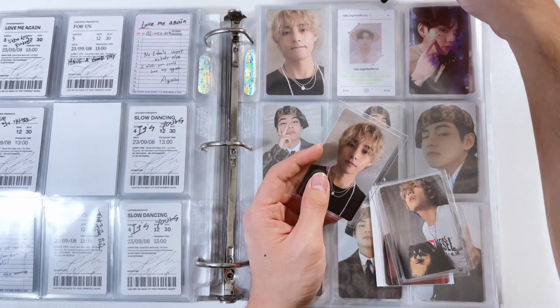Yay! Okay, and then, once again, I'm trying to keep all these groups together, but we also unboxed Jungkook's album, which we did get all the album cards for, and then get like Weverse's cards? I think I might have, but it's in my... Wait, no. I don't even know. What am I even saying? Anyways, these are our Jungkook cards.